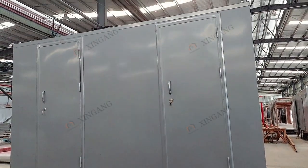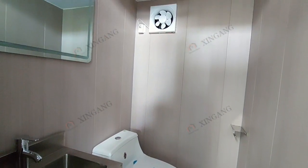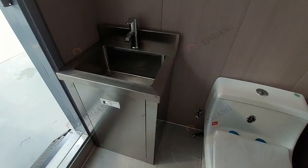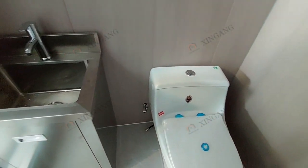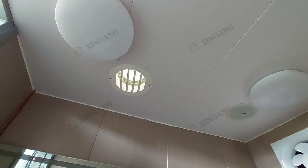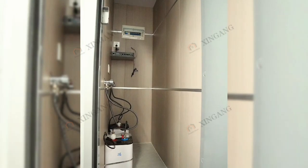Customized to rooms. Women's toilet, equipped with toilet, paper towel rack, and hand washing basin. LED large mirror, lid ceiling lamp, exhaust fan, and drain. The indoor water circuit system is built in and installed. There is a small control room behind the toilet.